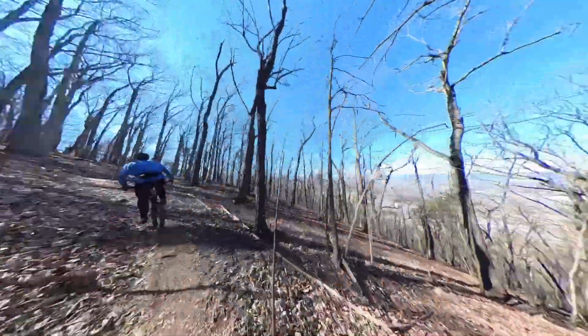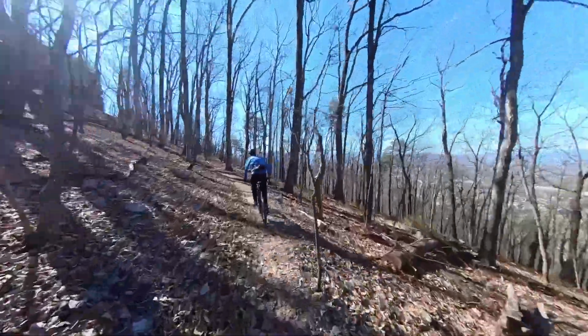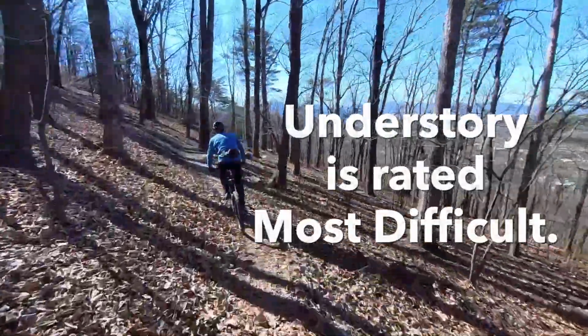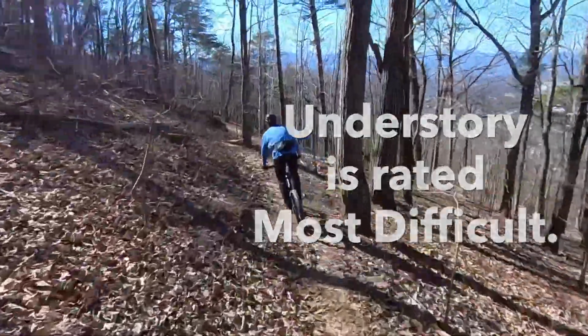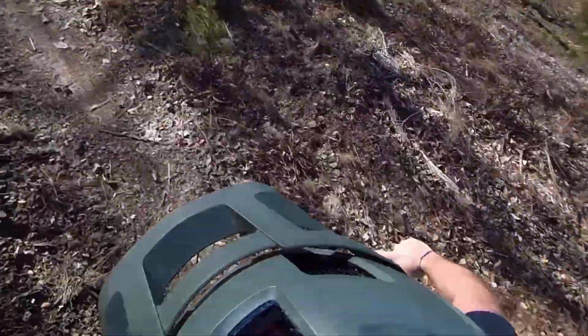More comfortable down at the bottom of the mountain. Up here it's definitely windier. Whoa! A little foot down action.